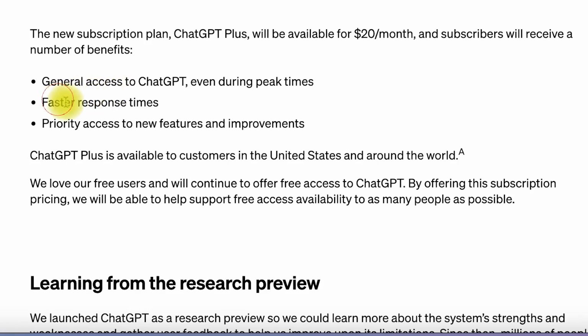Okay, and then you have faster response times. Unlike others, sometimes when you ask some critical questions, you have to wait for a longer time. But if you are on ChatGPT Plus, you will have a faster response time. And then we have priority access to new features and improvements. So if there is any new feature or new improvement, you will be the first to be alerted and have access to all those features and improvements.